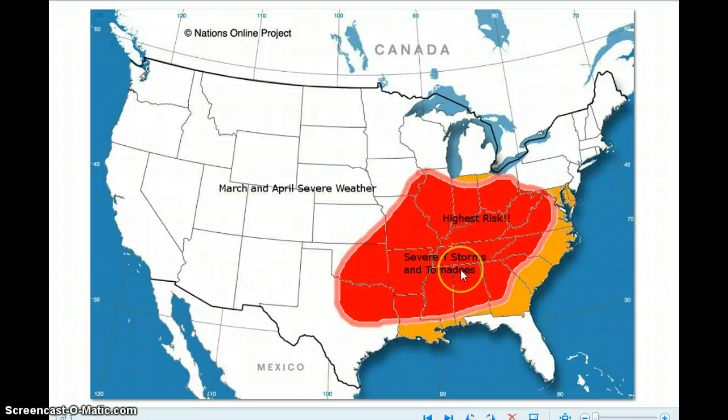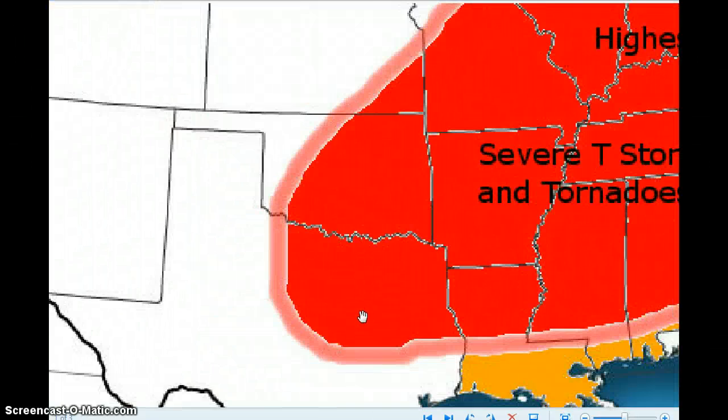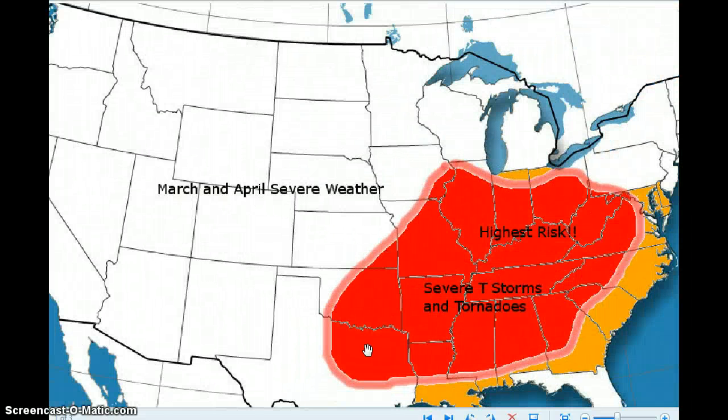This is a severe weather outlook I put back out in February for March and April, and today is no exception. We've had tremendous severe weather impacting this area right in here. That's the Texas area, so I'm going to zoom out. You can see this area here is where I thought severe weather would be for March and April, and this area right in here, folks, got hammered today with quite a bit of tornado activity going through the Dallas-Fort Worth area, Arlington, Texas area. Quite a bit of damage today. No reports of casualties or injuries at this time, but I'm sure that is going to be coming.